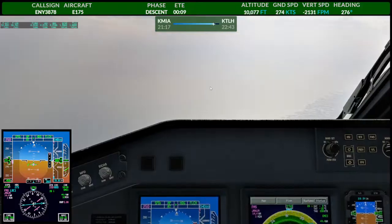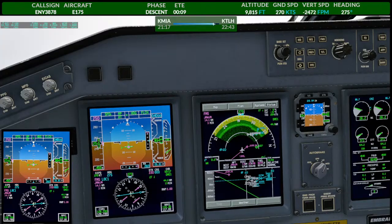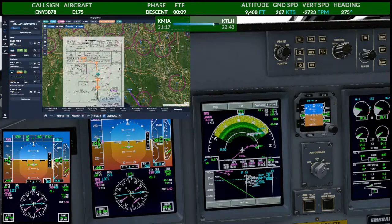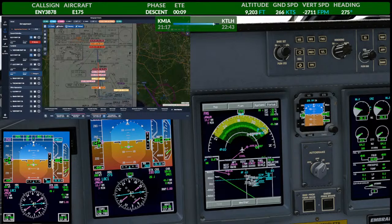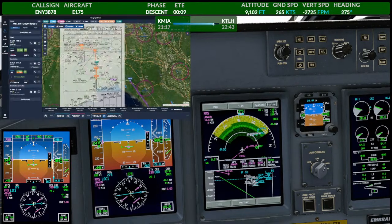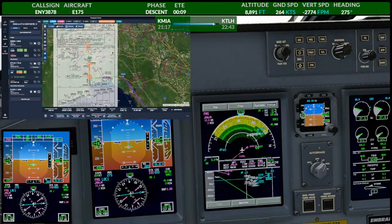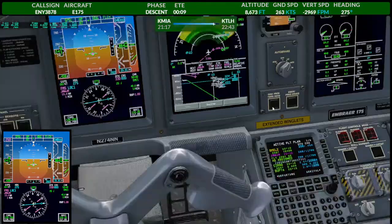Alright, so we're descending down to 4,000. We're on the heading of 275, which is about the heading to line us up for the runway. They're taking us on the ILS Z, I believe, so let's go ahead and switch up to ILS Z. That's going to take us a little farther than ILS Y, which will take us to Silval. And I believe the radio minimums should be the same in the frequency. So everything is the same.